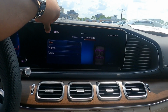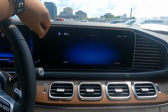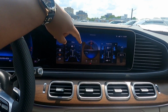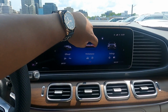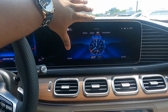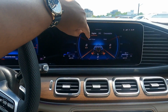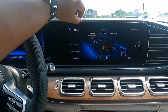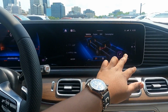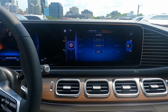But going back right here into your main display, comfort settings, you also have an off-road page right there, the different breakover angles and so on. Your performance page right there, so you have your consumption, the IWC clock for all AMG models, engine right there, so show you the horsepower as well as pound-foot torque, and then your vehicle settings right there. For the individual drive modes, show you basically when you do change the different drive modes.